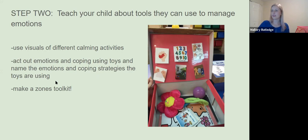And probably my favorite strategy in the step 2 category is making a zones toolkit, especially for our young population. Having that hands-on opportunity to practice coping strategies is super helpful. I think some of these concepts are really hard to talk about and even for us to explain. But if we can have a hands-on way for kids to practice these coping strategies, then we can do a lot to help them learn how to use these strategies.